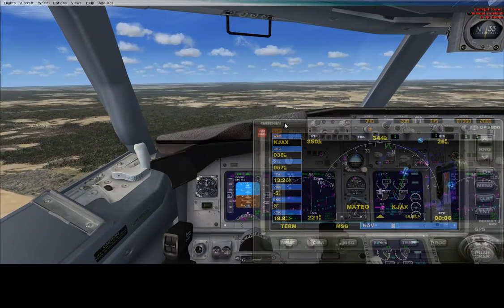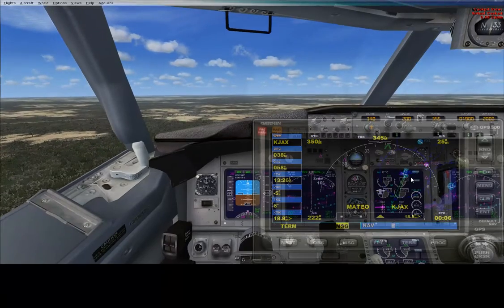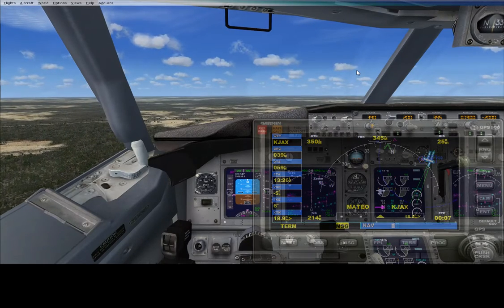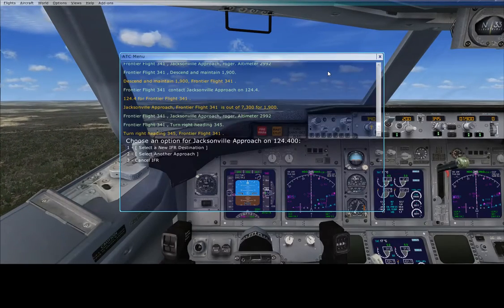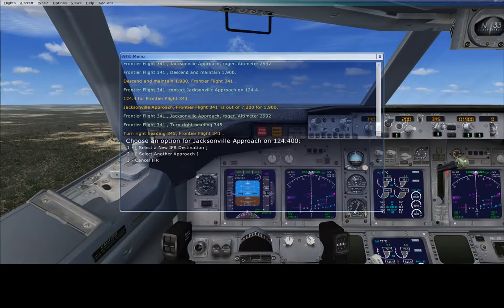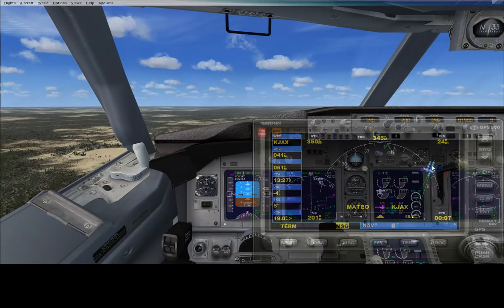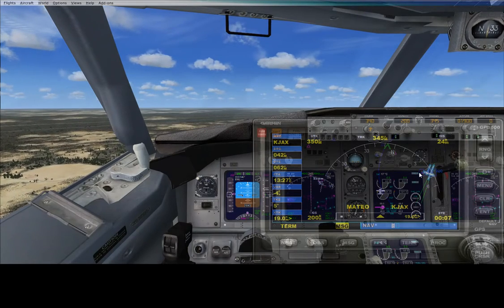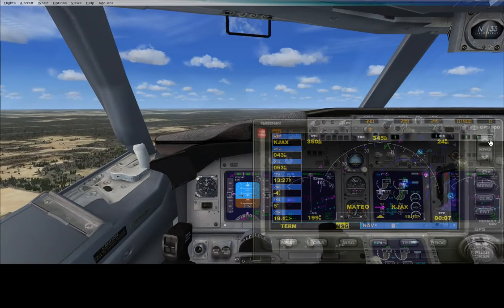Looks like they're gonna bring us in on this runway here. Don't know if you can see it all that well. But they said ILS runways. So the ILS runway would be this one right here. I don't see another runway this way, and they said 7. And this would be... Ah, this is runway 7. Okay. Gotcha.